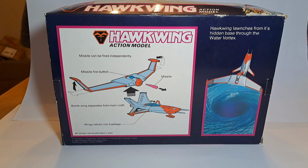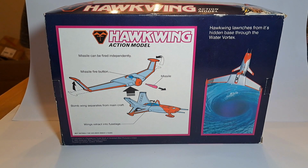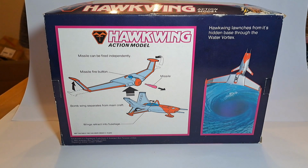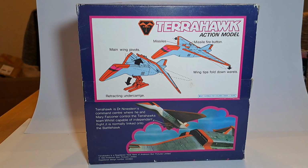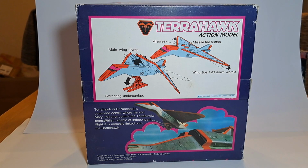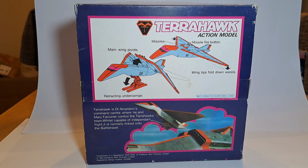I did say I was going to show you the back of the Hawkwing box just before I go. And there it is for you to have a look at. So it just gives you all the general information that you need around the Hawkwing. And then similarly for the Terrahawk back of box there as well. Terrahawk is Dr. Nightstein's command centre, where he and Mary Falconer control the Terrahawks team. While capable of independent flight, it is normally linked onto the Battlehawk.